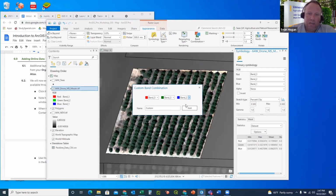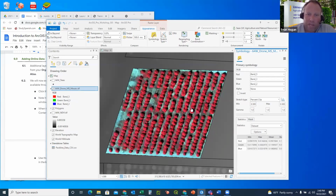So band 2. And then we can rename this. In this case, I would call this something like 532 underscore CIR, short for color infrared, which is another shortening of false color infrared. And I'll click add. And see, then you have the trees really pop out from the soil. Before, I could show you what it looked like.